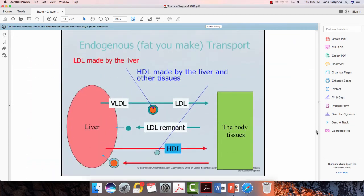Fat that's made in the liver and cholesterol that's made in the liver, you may need to ship that fat out or that cholesterol out. Cholesterol is used to make testosterone. Maybe you need to ship cholesterol to the testes. Cholesterol is used to make estrogen. Maybe you need to ship cholesterol out to the ovaries, right? So you make the fat and cholesterol in the liver. You package it in a ball that's much smaller than the chylomicron, but not made in the small intestine. It's made in the liver.